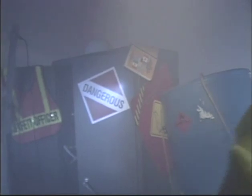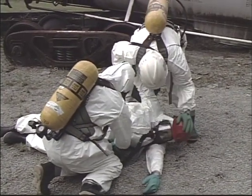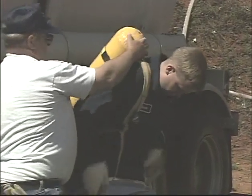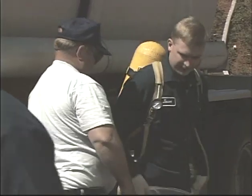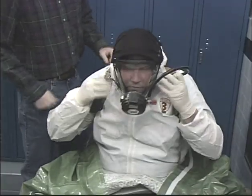Most of us don't think twice about breathing, but it's the last thing that you can take for granted when you work with hazardous substances. Because contaminated air can burn your throat and lungs, damage your brain, liver, kidneys, or other organs, even smother you to death. OSHA's HAZWOPER standard requires workers to use proper respiratory protection to prevent tragedies like these.